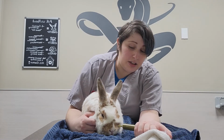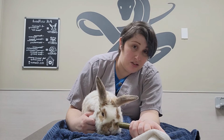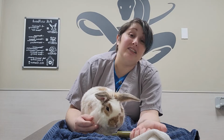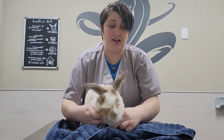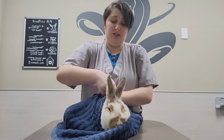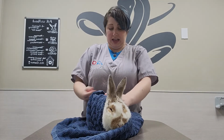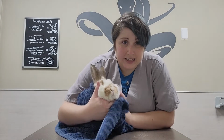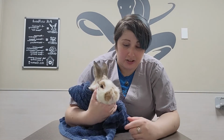First off, we're going to test and see if Matilda will accept the syringe feeding. So I'm going to put a little bit of the food out, see if she's interested. And she is not. So we're going to go ahead and burrito her. So she's nice and snug, so she can't hop away or box me or anything else that might keep the food from getting into her.